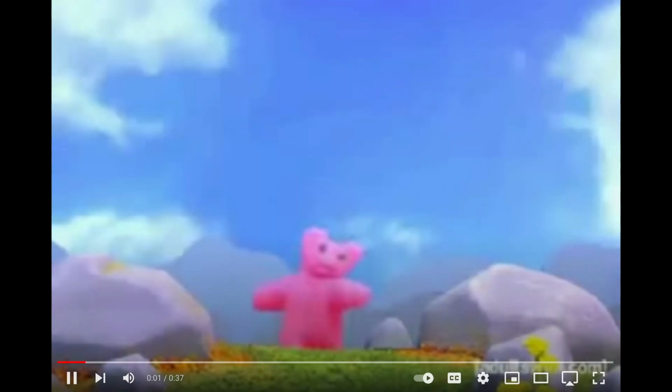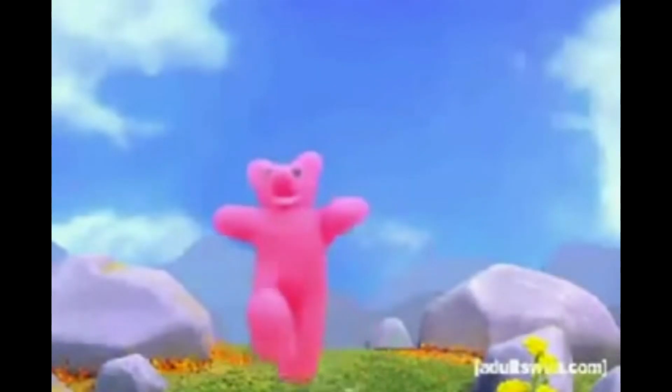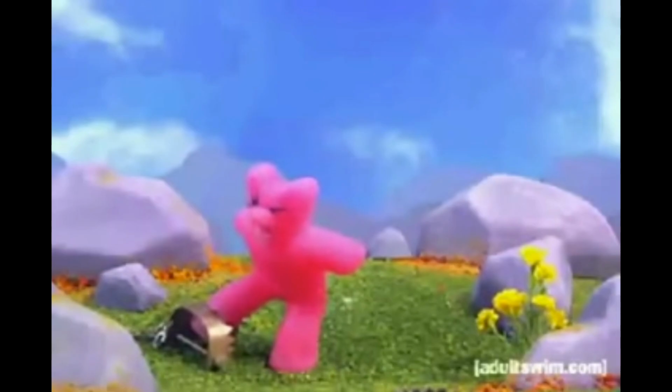I saved this one for last because I'm pretty sure this is the one I'm gonna love and use. I don't know yet, just a guess, because I sure do love me some gummy bears. That definitely tastes like a gummy bear.